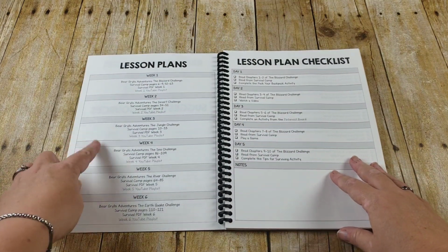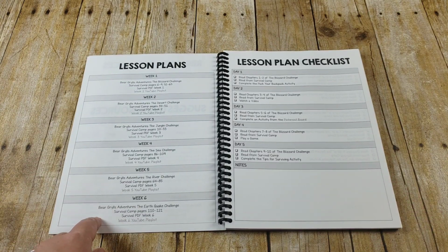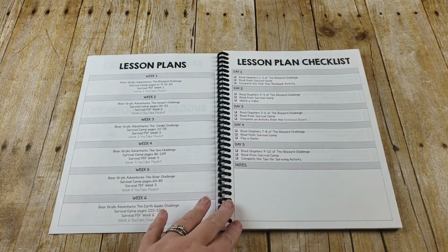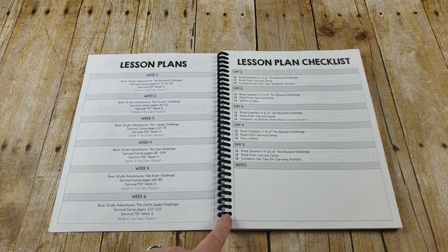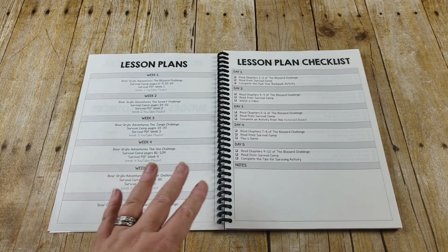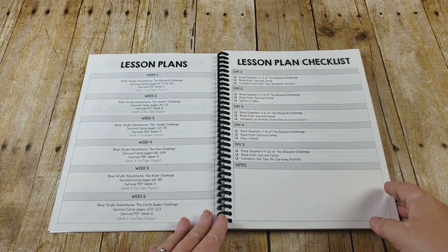And then basically you have really, really easy 6-week layout here, because that is the way it's designed. Each book is a unit or a week. You can stretch them if you want or do them one a day. That's up to you. But I have a lesson checklist that gives you basically 1 book a week. So each week includes the Bear Grylls Adventure challenge book that you're going to need, the survival camp pages, a survival PDF, and then a YouTube playlist that's specific to that week itself. Everything in the front that I showed you guys was something that could be used through the entire course.